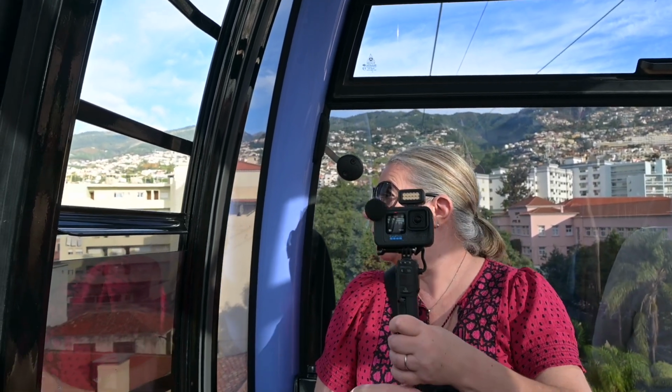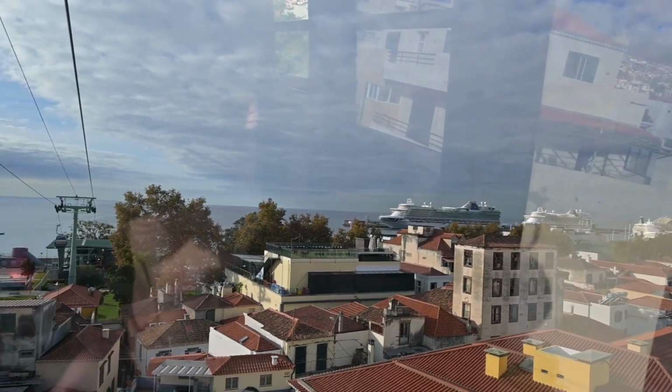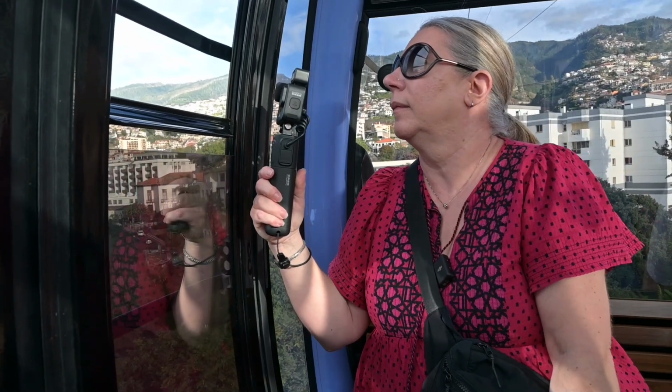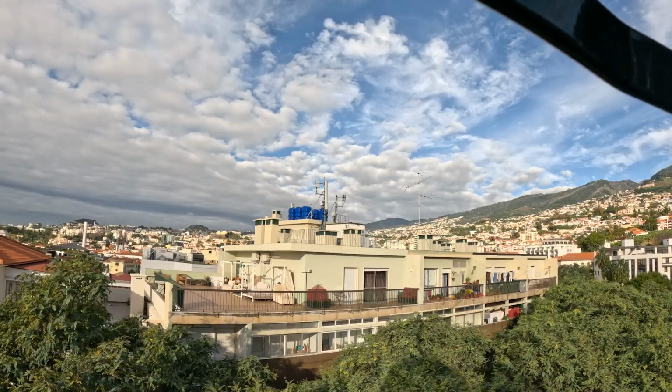Probably there are three cruise ships in port. So the town is going to be very busy. This is apparently the highest one in the world. It goes over 1,000 feet. This one does? I'm just kidding. Oh, yeah. I have no idea how high it is.